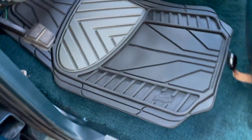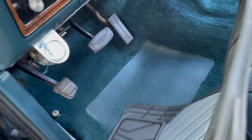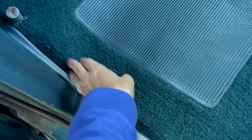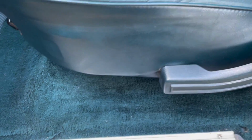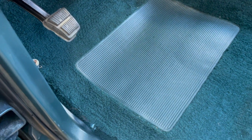You be the judge. The floor mats are going to come with it. The carpet itself is a little bit worn. You'll see on this side right here, there's a cut. But it's not really even worn. That's not even really the right word, I guess. I mean, it does have some age to it, but it does have this. And then on the other side, there's another one that I'll show you when we get over there.